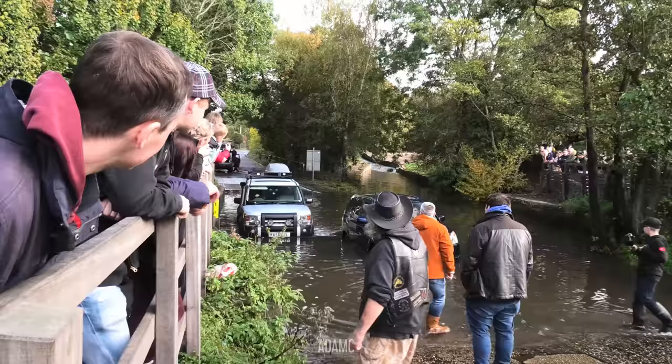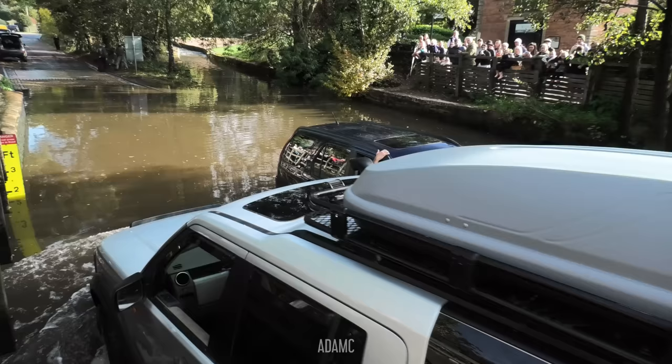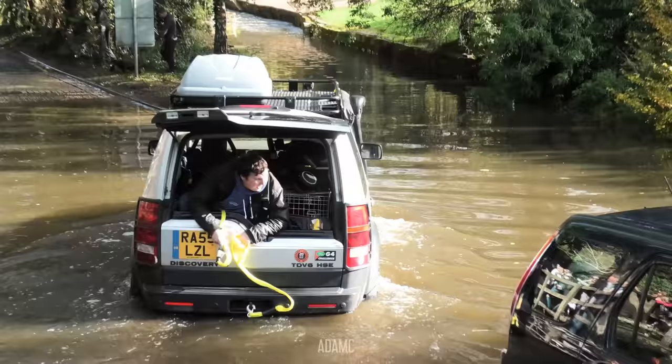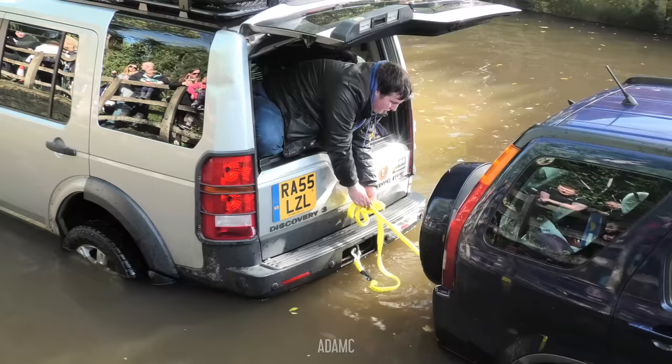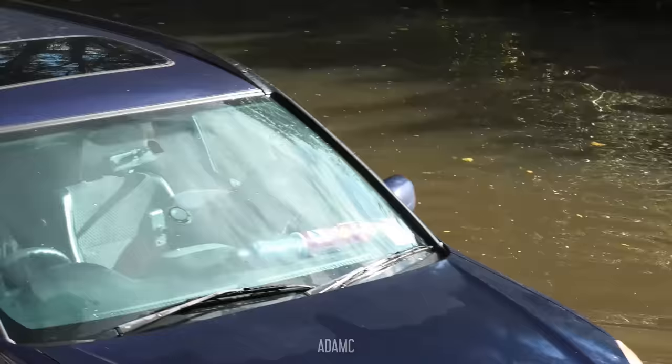So we got the Landy to the rescue this time. We're going to tow the car out backwards from its tow bar. And this guy's going to do it. Can't even see it. Don't fall. Got it. Here we go. Yeah, you're doing it. Going back out the way. The passenger is so embarrassed.